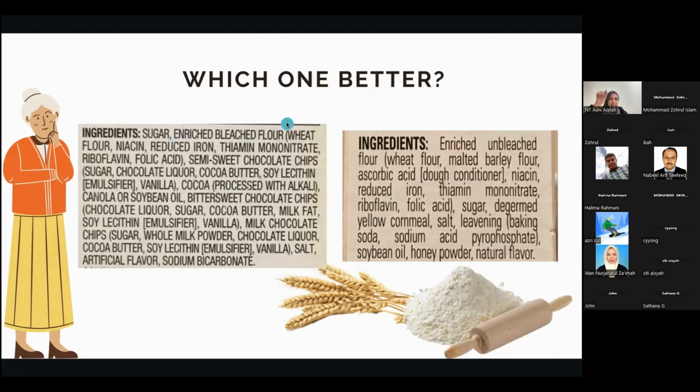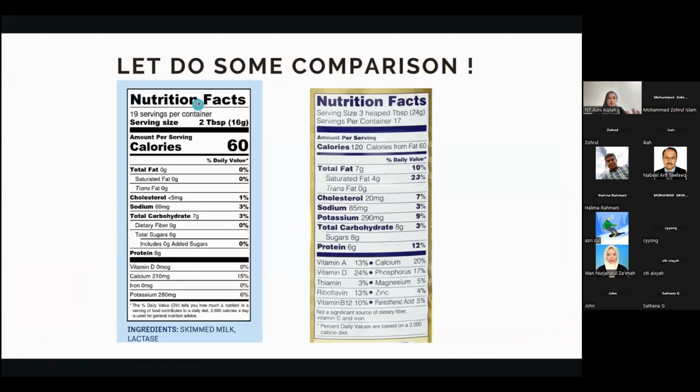And the second ingredient they have inside this is enriched bleached flour. So that one is not a good option for you. So comparing this and this, this is a good option for you to take. In fact, this one has more decent ingredients compared to this one. This one has so many preservatives inside, right? Emulsifiers and so on. Okay, all right. So let's do some comparison for this one. Does anyone want to try?